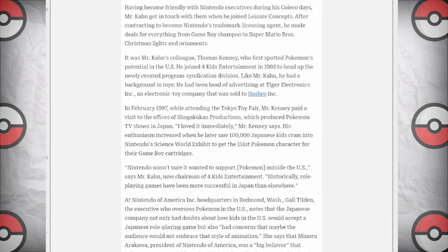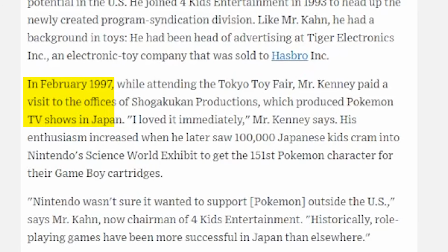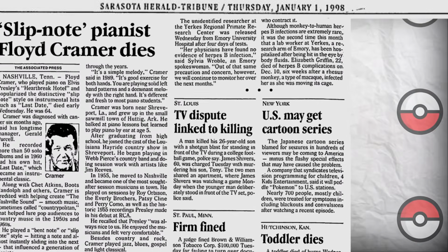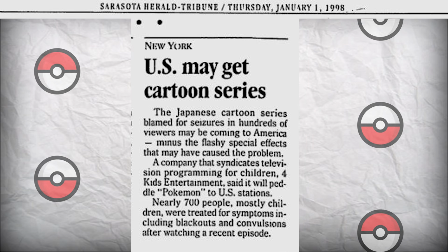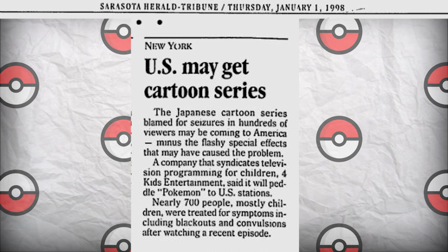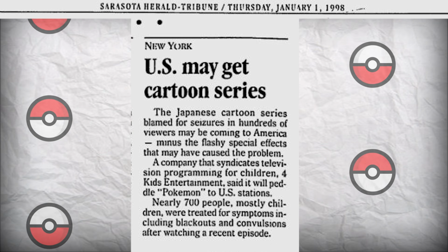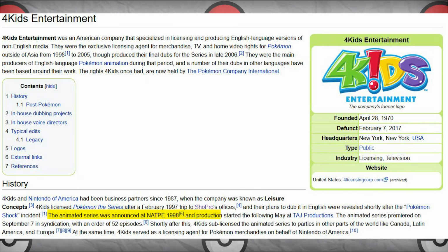After a lot of attempts at searching for when 4Kids actually acquired the Pokémon anime, I couldn't find an exact date. However, some sources claim that 4Kids had acquired the license to Pokémon as early as February 1997, before the release of the first episode in Japan, with a small snippet in the Sarasota Herald Tribune newspaper dated January 1st, 1998, confirming that 4Kids Entertainment at least held the license to Pokémon by this time, and that they had made a press release stating their plans on bringing Pokémon to US stations. I did see that they may have actually officially started producing the dub sometime around May 1998, but could not find a source to verify this claim.